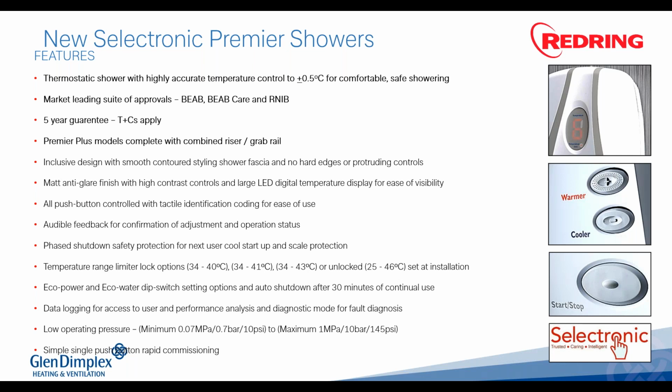Eco power and eco water dip switch setting options. What happens there is that the unit will close down after 30 minutes of continual use. So if there has been an issue with the user, if they've fallen, for instance, then the unit will close down after that time. So obviously, if the user is in difficulties, that mitigates bathroom flooding issues.